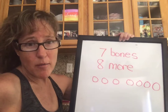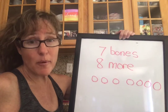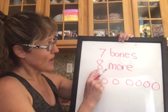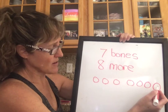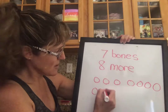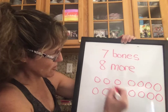Now, looking at this problem, it's close to a doubles fact, but it's not quite a doubles fact. Remember when we learned about doubles facts plus 1? That's going to help you solve this problem. So we have 8 more. So we have 1, 2, 3, 4, 5, 6, 7. And now we're going to draw 8 more here. I'm going to really try to make my picture be organized. I'm trying to line it up. So I have 1, 2, 3, 4, 5, 6, 7, because I'm trying to make them go right underneath.